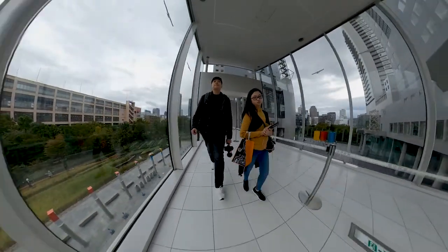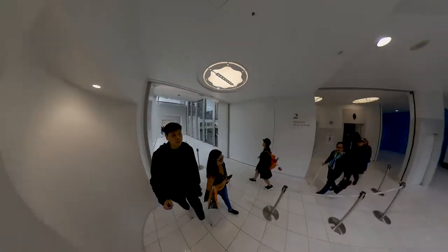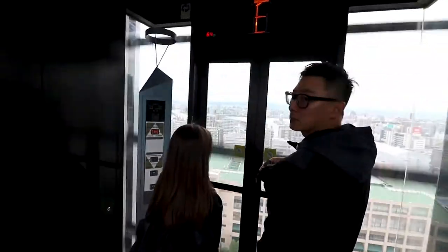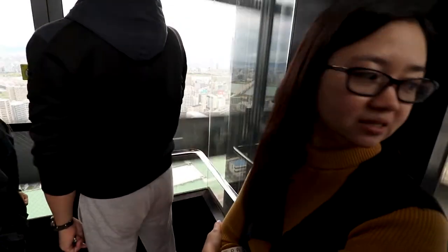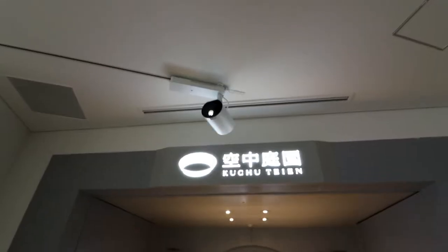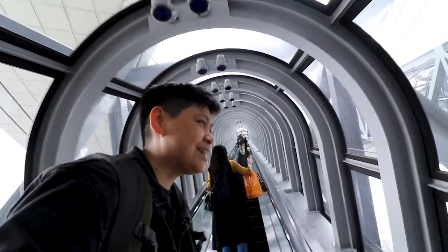To visit the observation deck, first enter the East Tower, and from the third floor, take an elevator to the 35th floor. The elevator has windows so you can enjoy exterior views as it rushes to the top. From the 35th floor, you will transfer to an escalator which carries you across to the 39th floor of the West Tower. Super taas ng escalator, guys!